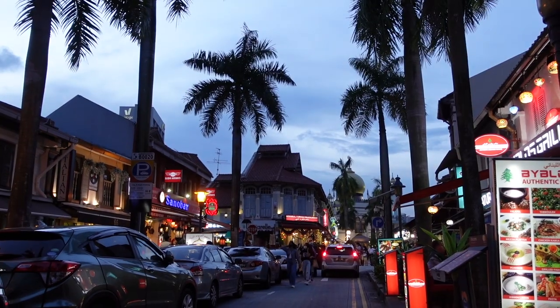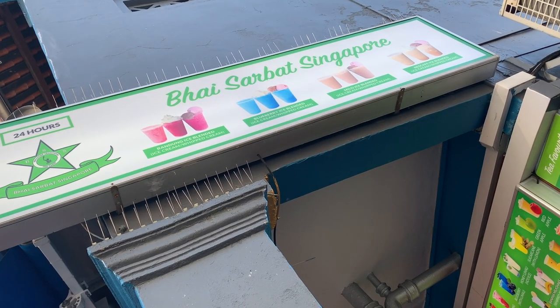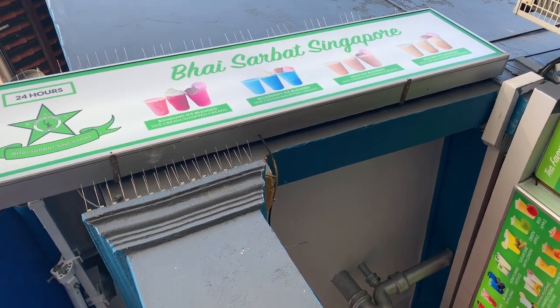Guess what's in front of the Sultan Mosque? Ta-da! The Arab Street Outlet! So you've seen me sketch this tea corner plenty of times. But when I saw that they'd open a new restaurant, I had to make a visit.